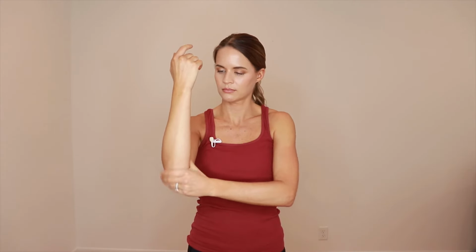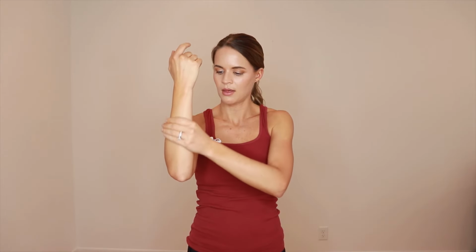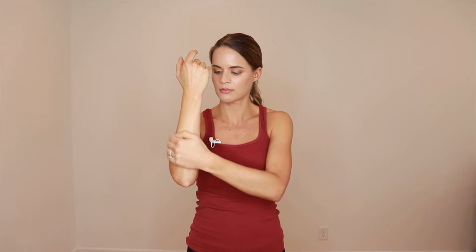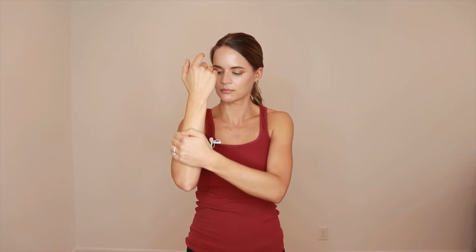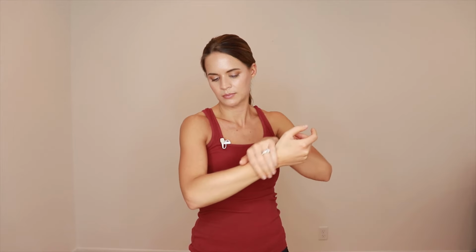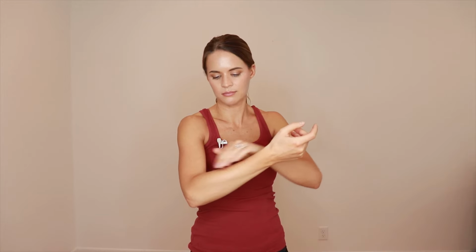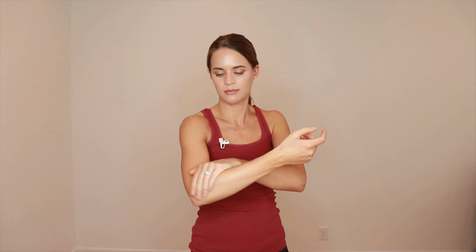And then we're gonna go to the lower arm, so wrist to elbow. As much of your hand as possible. Making sure we're getting the back. And now the outside. And then all areas, a handful of times each, or as much as you need.